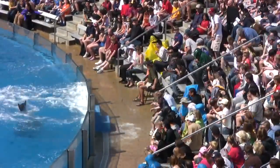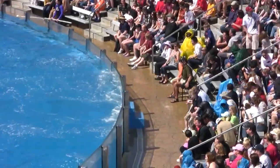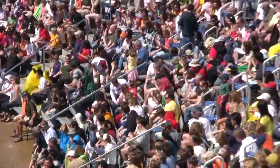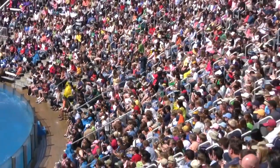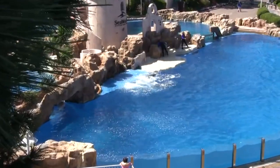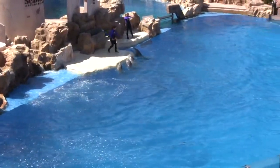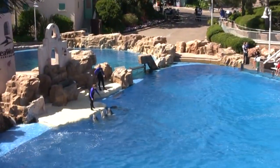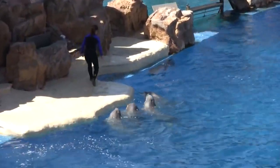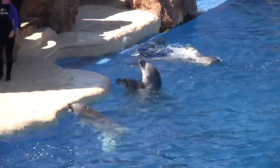That's all right, those dolphins love to learn. And not only do they love to splash around and get you all wet, but they also love to jump. Right now, the dolphins like to show off their favorite behavior called the hurdle jump.